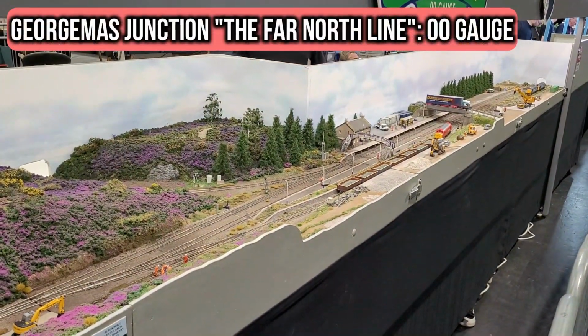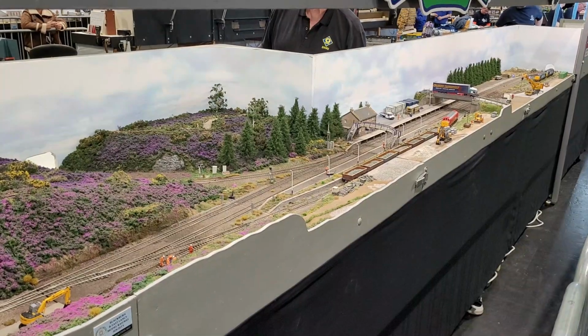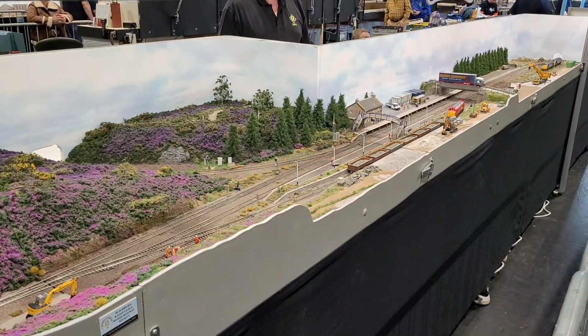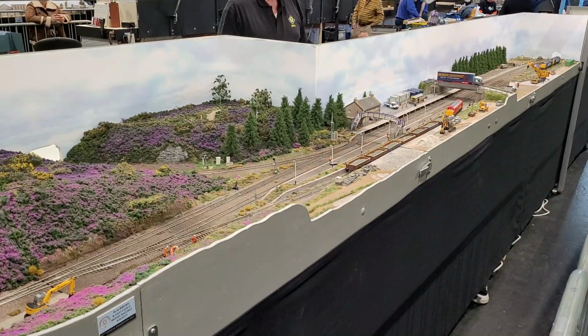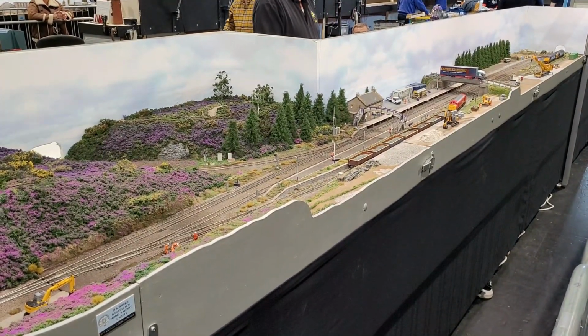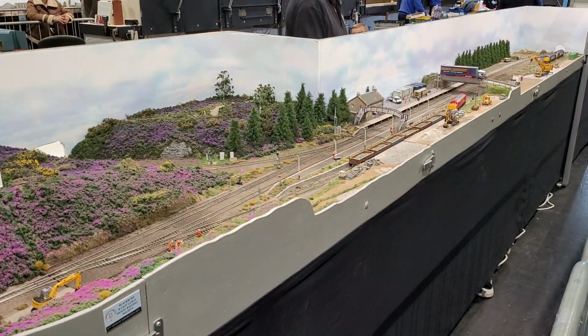Georgemas Junction, UK's most northern railway junction on the far north line. This is also the junction for trains to Thurso and Wick. The layout was a short compact design by then the owner of the layout, George Woodcock, but ended up selling the layout to the current owners Lucas and Spike Taylor. This is a 00 gauge layout.